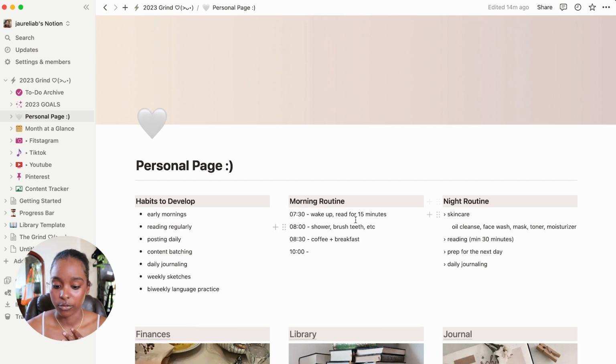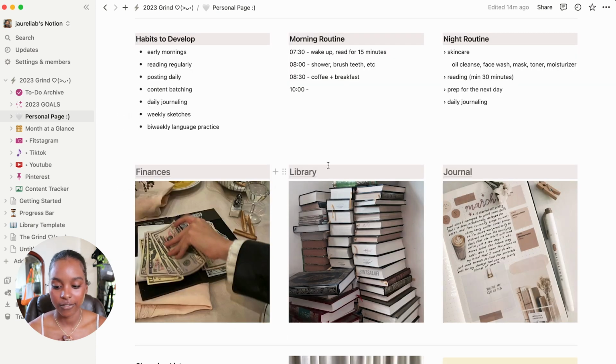Then we have my morning routine, which is still in the works. I don't really know. And then we have my nightly routine. So skincare, reading, prep for the next day, and journaling. So then the next section is a few more pages.